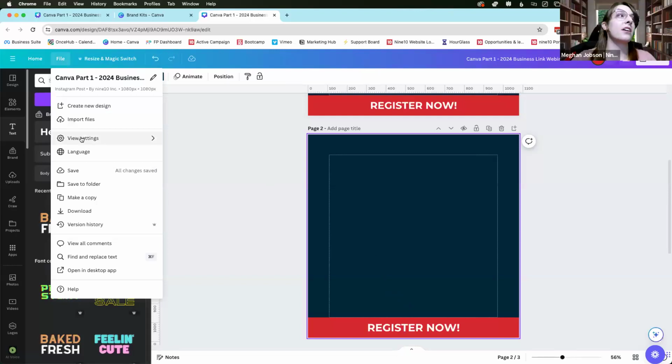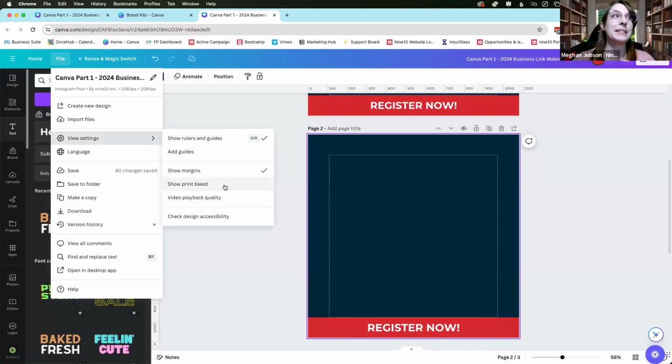I was just going to say there are also options for print bleed. So if you are designing a print file, like a poster or your business cards, you'll want to include print bleed. This is for your printer to have that little extra space so there's no white border when you send it off to them. There's also the option for guides. This basically divides up your graphic into equal parts so that you're able to more easily lay things out if that's something you're looking at.